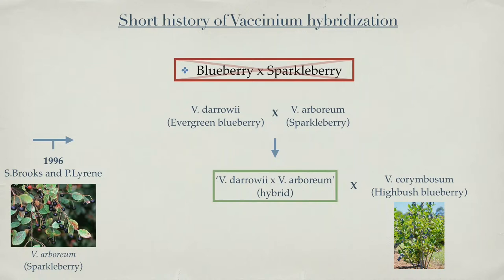Great, so I'm going to go through a little bit of the history of the scientists and the breeders that have tried to accomplish this goal over the last 30 years. Sylvia Brooks and Paul Irene in 1996 had similar ideas here. They wanted to take Vaccinium arboreum, which is called a sparkleberry, and cross it with highbush blueberry, because the sparkleberry has a larger growing region than Vaccinium corymbosum, the blueberry. So you could potentially expand growth and commerce to different areas.